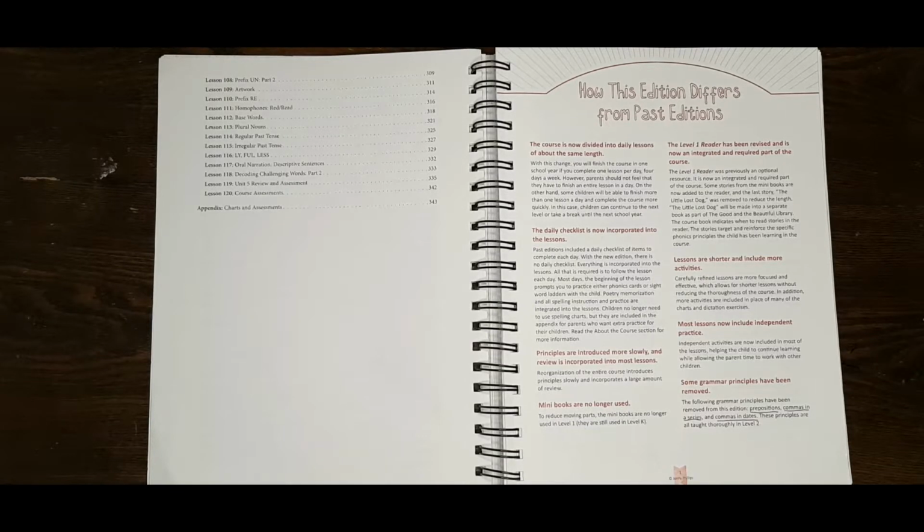I personally do it 4 days a week, and then I use another program to complement it, an Orton Gillingham based program. I also do some additional supplementary work to fill in those gaps. At least that's what I'm going to be doing this year. I like to make sure to give my daughter extra practice wherever she needs it. That's just a thing that we do, something that she requires sometimes. All right.